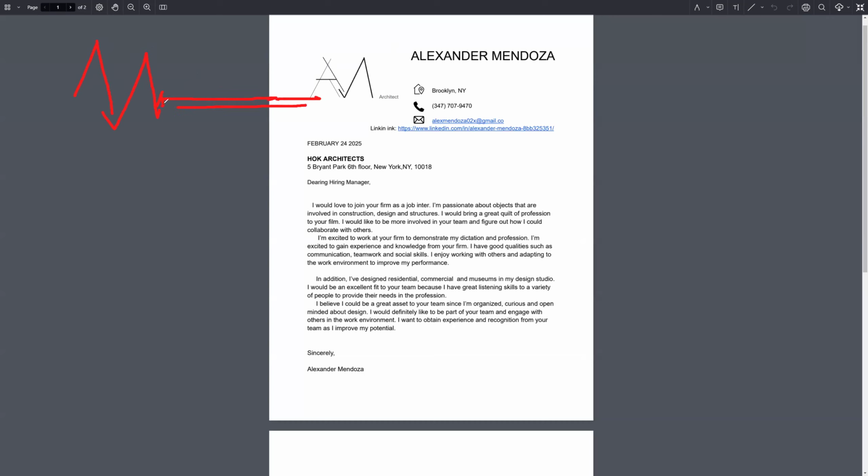Then you follow that with a smaller font. This is a bit too big here. And then below here you put Brooklyn, phone number and email. And then I would do maybe one line here to separate top and bottom like this. Then the whole thing becomes organized.